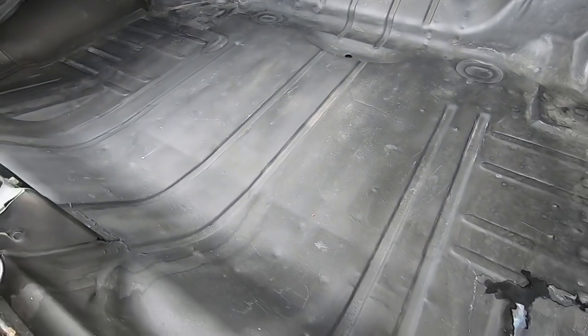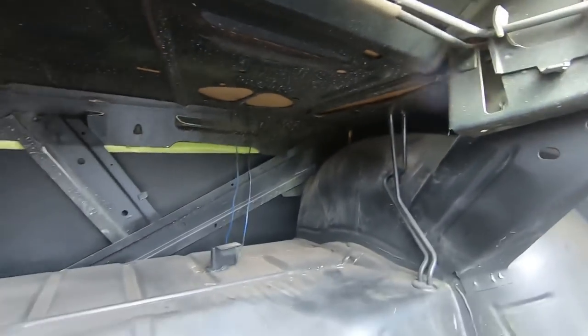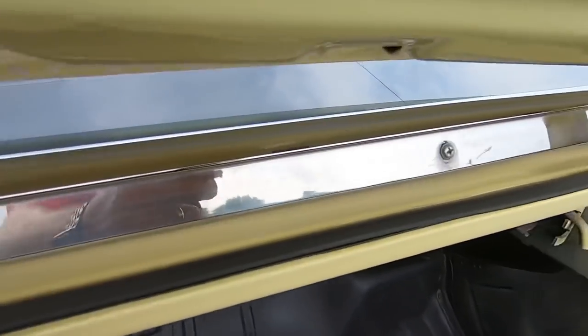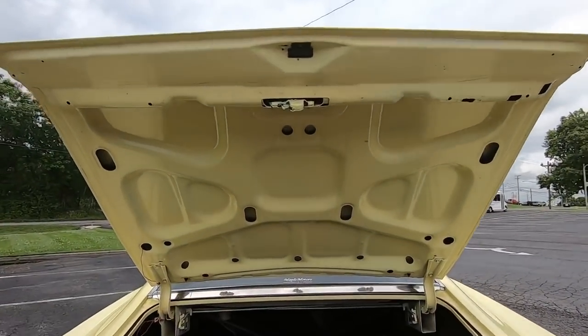The trunk itself looks solid, looks good, smooth. There it is. Let's look on this side. Look up in your package tray, it looks good. Jams. Got some chips in this corner, but they're looking pretty good. Trunk is huge. Mega trunk.